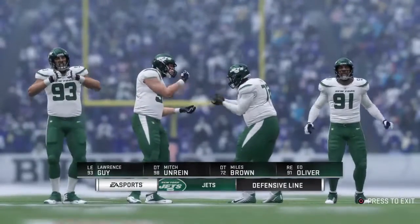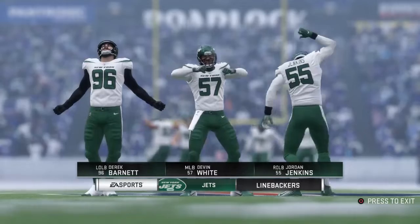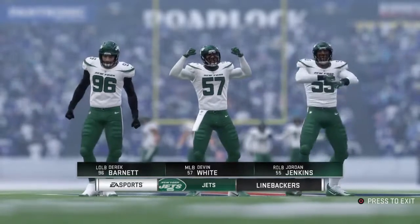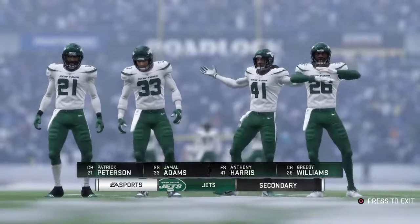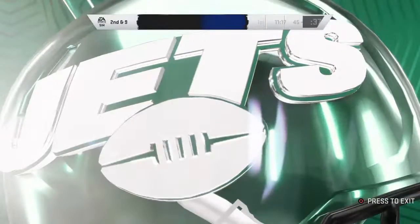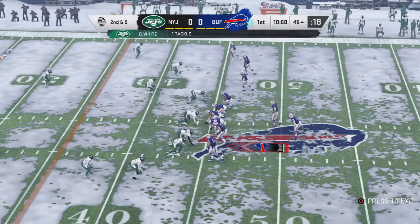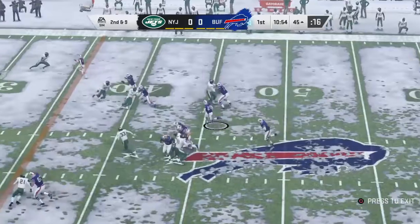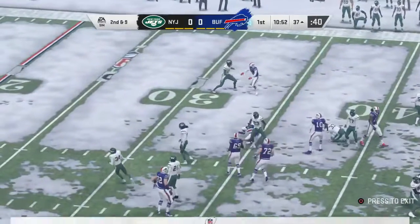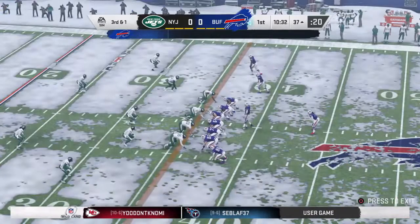And a look now at how the Jets line up defensively. Patrick Peterson is almost an anomaly at cornerback. A big, thick, physical guy who can run with any receiver in the league. The run only got a yard. Here's 2nd and 9. Here's the first carry for LeSean McCoy. And he's going to get this down close to a first at about the Jets' 37.